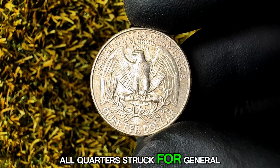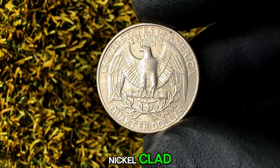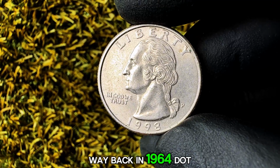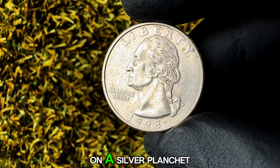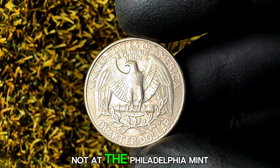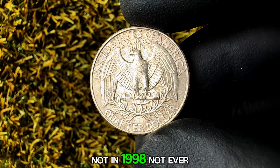All quarters struck for general circulation in 1998 were supposed to be made with copper-nickel clad. The U.S. Mint had stopped using 90% silver in quarters way back in 1964. Yet, somehow, at least one 1998 quarter was struck on a silver planchet, a blank meant for proof coins only, and that shouldn't have happened, not at the Philadelphia Mint. Not in 1998. Not ever.